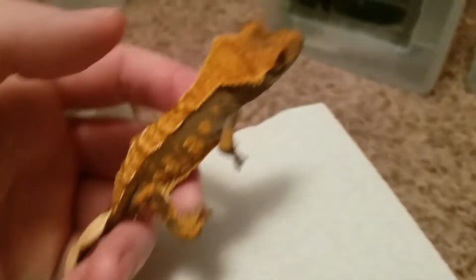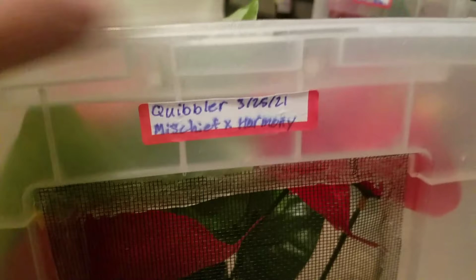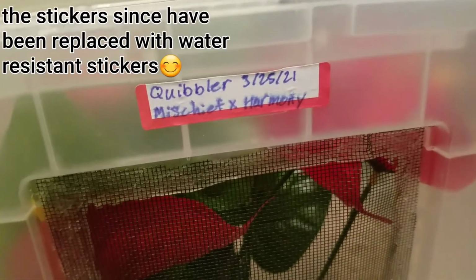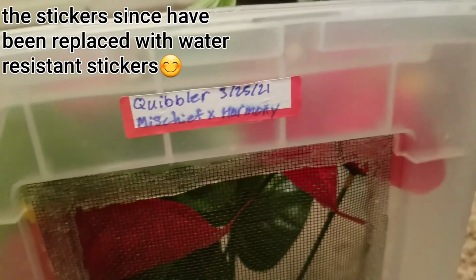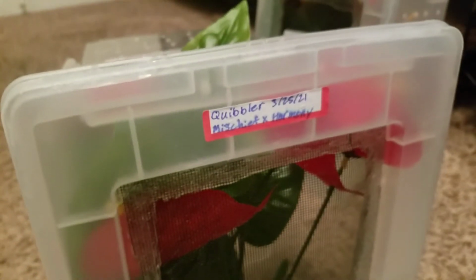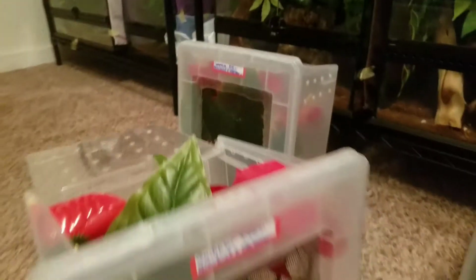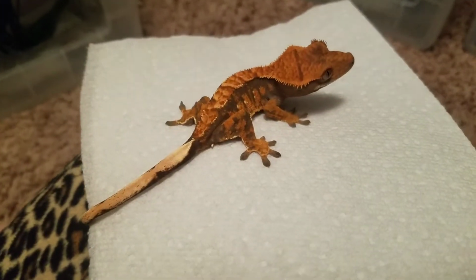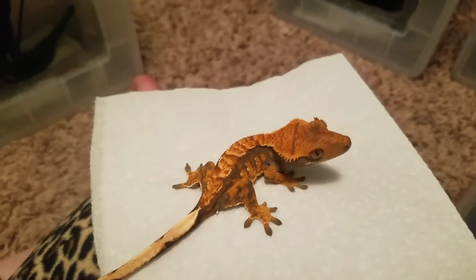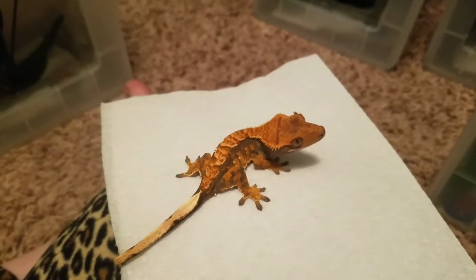And I haven't been showing when they've been hatching because I kind of haven't been thinking about it. Also, the stickers I have on here for them, I didn't think about the fact that they were paper stickers, so the water from misting has really washed out some of the bottom. But Quibbler hatched out in March on the 25th. And Pumpkin over there was the 14th of May. So Pumpkin is just a few months younger than Quibbler. Quibbler just is a little bit more mature acting when it comes to geckos. So, anyway, that is Quibbler.